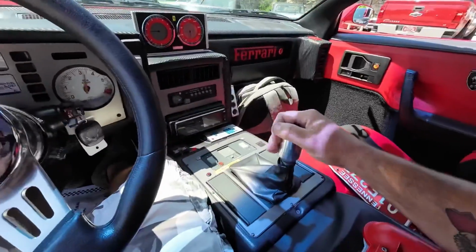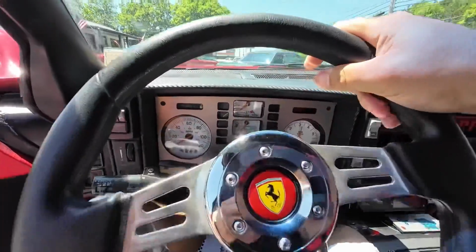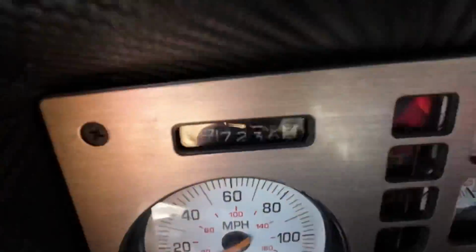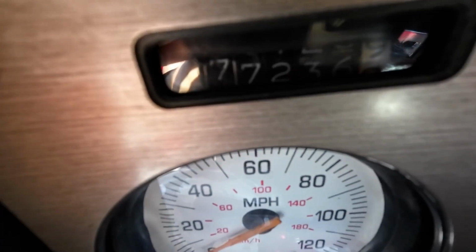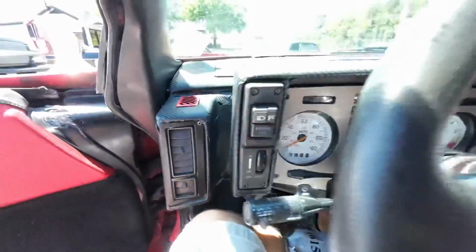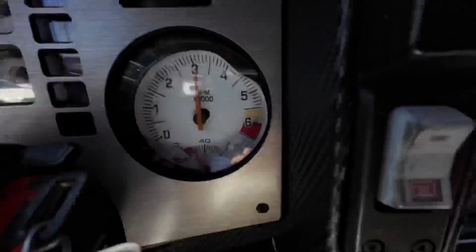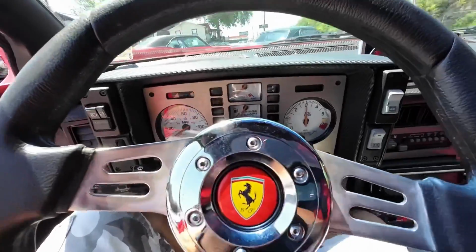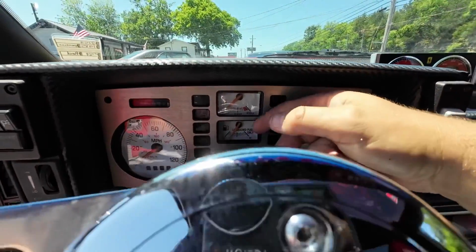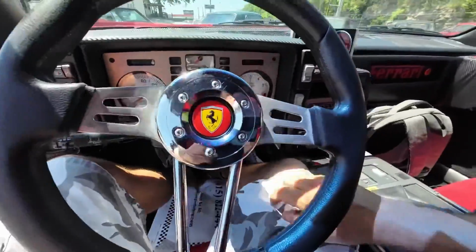Does start up pretty good. Make sure we're in neutral. Got to shake your shifter. Show you the mileage it says. Hopefully that popped up for you. Turn signals. Left side's blinking, right side's blinking. She's warming up right now. Got your oil pressure gauge. This one does have the 6-cylinder motor in it. Temp gauge hasn't come up. Gas gauge is a little bit below a quarter tank. We'll be checking it out.